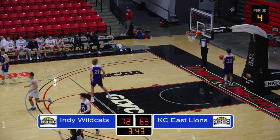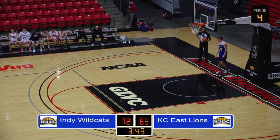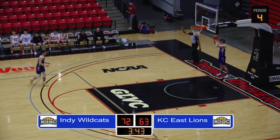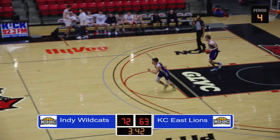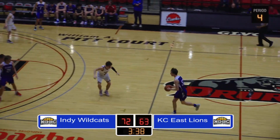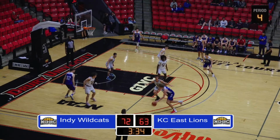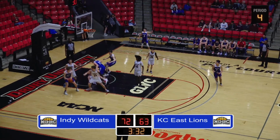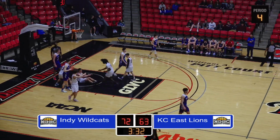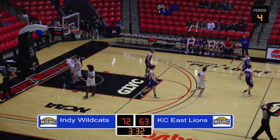And we have a substitution for Cease. Yeah, if you're KC, you really need to string together some stops. They're scoring on offense, but just can't stop the Wildcats on defense. Interesting substitution there, but I think Coach Settle had something that needed to be said to Cease, so he pulled him to have a conversation. Oh, charge, good job. Both the brothers have one today. Kopang wants a flop.